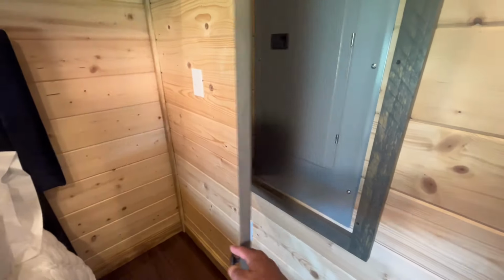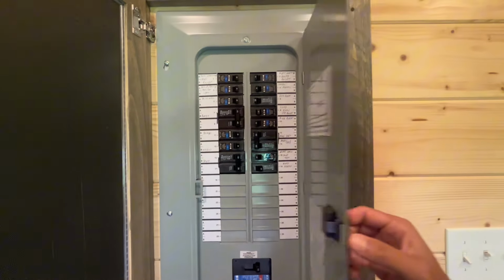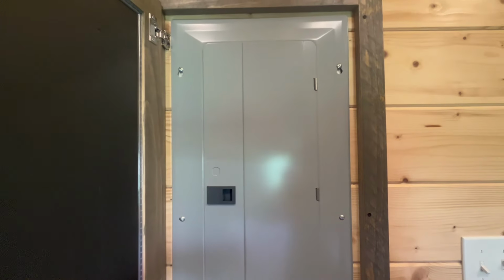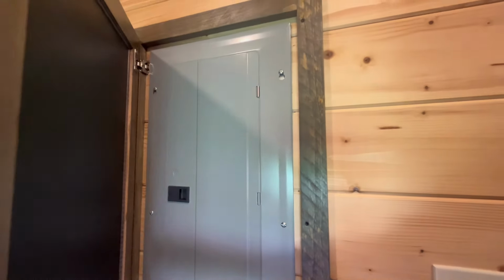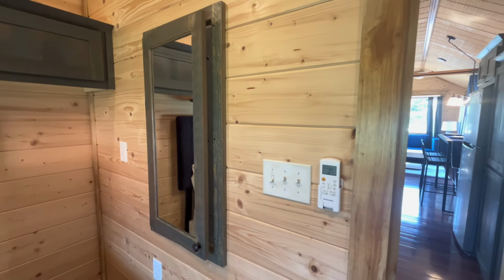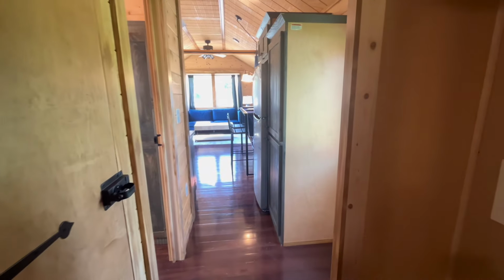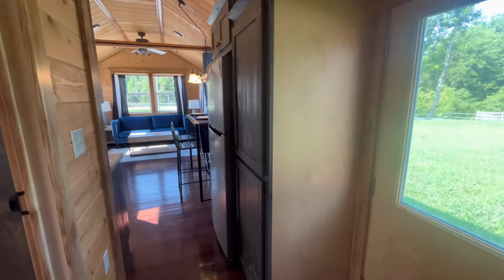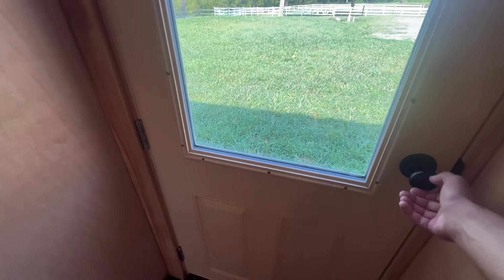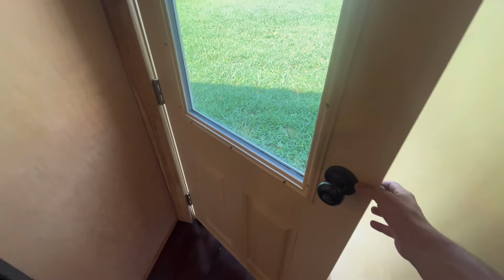Behind the mirror there is where the electrical panel is located. The panel can be moved to a different area as long as code allows for it. Making our way back out of the bedroom, we exit out of the door here. And this concludes a tour of the Claremont RV model.